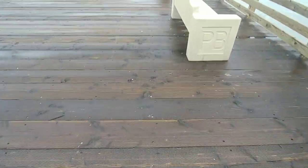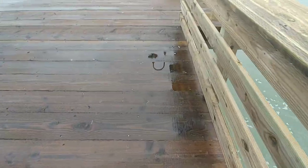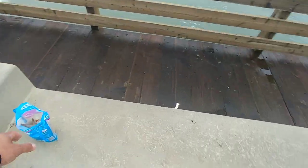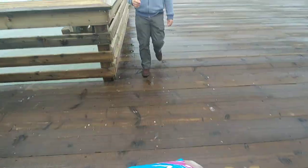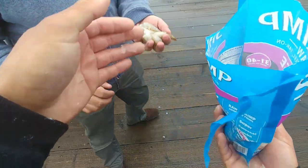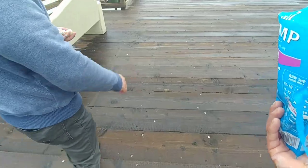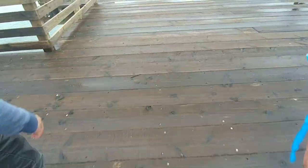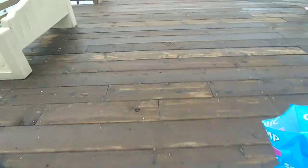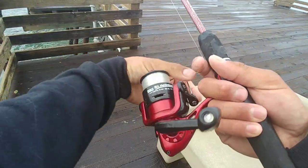I left my pliers back at the car, so luckily a fellow fisherman let me borrow some pliers. So I'm going to let him have some shrimp. Yeah, you just cut them up in little bite pieces like this, and you just throw it out there and let it sit and they'll find it. Thank you for letting me use your pliers. No problem. There you go, back again.